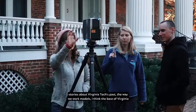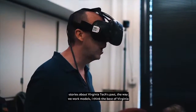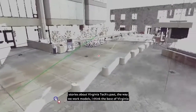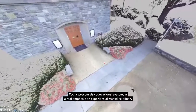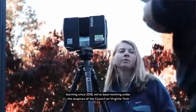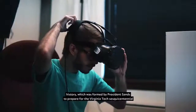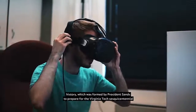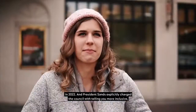So as we're telling new stories about Virginia Tech's past, the way we work models, I think, the best of Virginia Tech's present-day educational system. There's a real emphasis on experiential, transdisciplinary learning. Since 2018, we've been working under the auspices of the Council on Virginia Tech History, which was formed by President Sands to prepare for the Virginia Tech sesquicentennial in 2022.